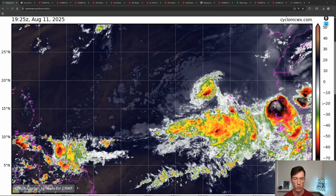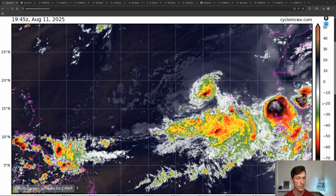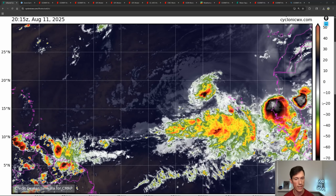We now have Tropical Storm Erin, and Erin's not only forecast to become our first hurricane of the season, but a powerful major Category 3 hurricane. So we got a lot to get into.